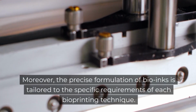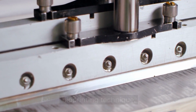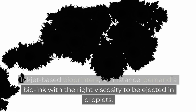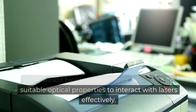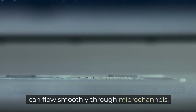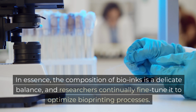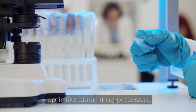Moreover, the precise formulation of bioinks is tailored to the specific requirements of each bioprinting technique. Inkjet-based bioprinters, for instance, demand a bioink with the right viscosity to be ejected in droplets. Laser-based bioprinting relies on bioinks with suitable optical properties to interact with lasers effectively. Microfluidics bioprinting necessitates a bioink that can flow smoothly through microchannels. In essence, the composition of bioinks is a delicate balance, and researchers continually fine-tune it to optimize bioprinting processes.